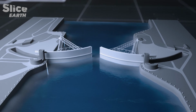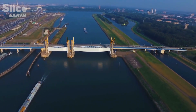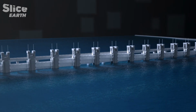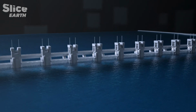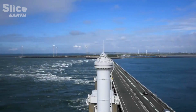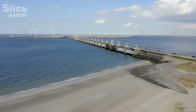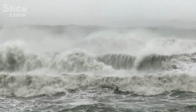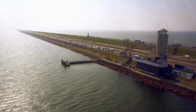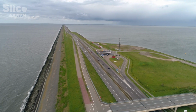Will the Maasvlakte-Kering and the Hartelkering barriers have to close more often in the coming years? Will the Oosterschelde barrier, which some call the 8th wonder of the world, with its 35-metre-high pillars weighing 18,000 tons each, still be able to hold back a sudden rise in the North Sea? If the water rises more than 10 metres, what will become of the Afsluitdijk, the enclosure dam created at the beginning of the 20th century, which was considered to be a model of safety?